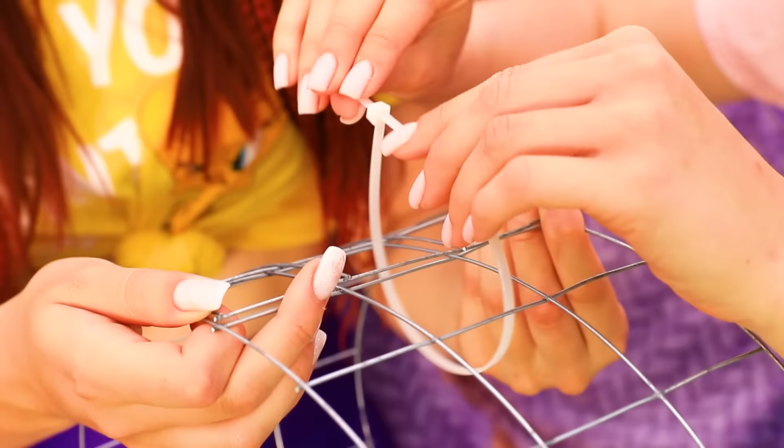Can't do without a lamp! Alice knows how to make one! Watch and learn! Let's roll up the metal mesh and tie the ends! The base of the lamp is ready! Now we just need to think about the decor!